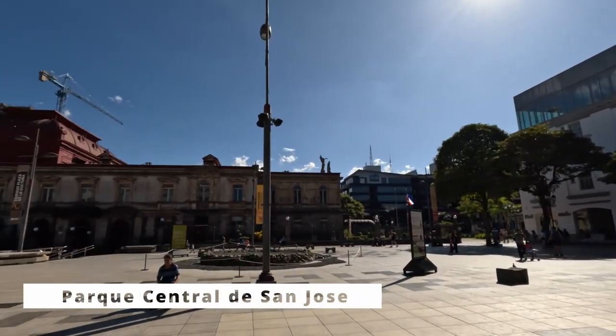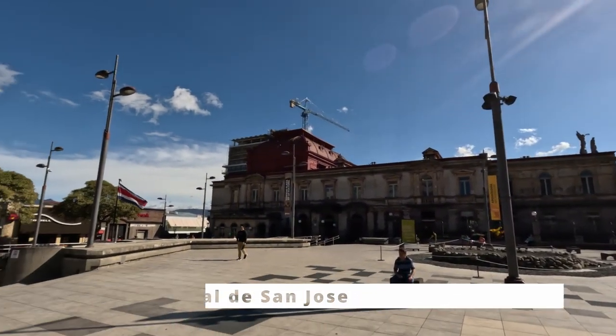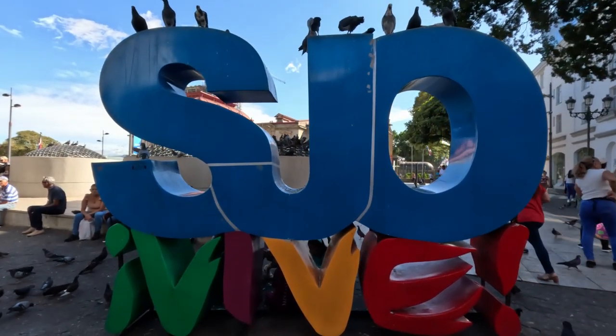So if you want the true downtown experience, you got to come to Calle 3 or Avenue 3. And this here, of course, is the center of San Jose. This is where you have the SJO sign. You want to get your picture there. This is kind of in the middle. It's got a nice square that's got the theater. And you've got pretty much all your shops and restaurants around here. We're actually going to go get some ice cream because it is hot and I need something really cool right now.